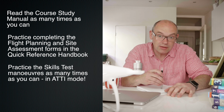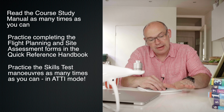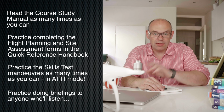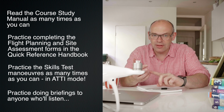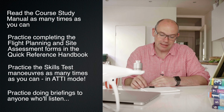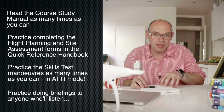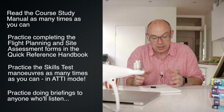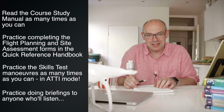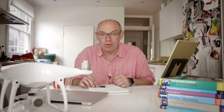So the majority of the skills test actually involves the examiner looking at your flight planning and your site assessment and your briefing. They want to see that you're safe, and they want to see that you've got a paper trail and you've thought about your flight, and you can justify everything about why your flight is dangerous or it isn't to the examiner, and that's what the course is about. The course is about making you a safe pilot. And on that skills test, they're testing your paperwork skills as probably more than your flying skills.